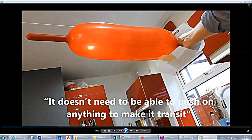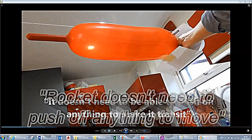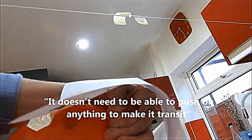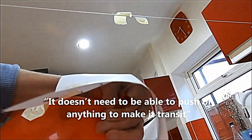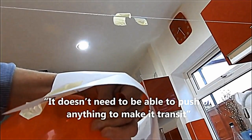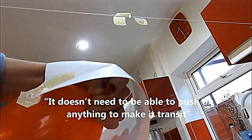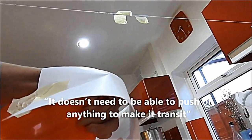So when I let go, the air will still escape from the balloon at the same speed. The balloon will deflate as quick as it did without the paper. So according to his quote earlier, this should still move. This should still transit at the same speed because it's not reliant upon it pushing on anything. It's the mere fact that air is released from the nozzle that provides the reactionary force to propel the balloon. So let's have a look at what happens.